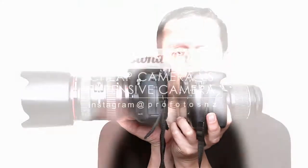A $300 camera versus a $5,000 camera lens combo. Look at the size difference. That's just huge. So I was just thinking, is it the photographer or the camera that takes the best photo?